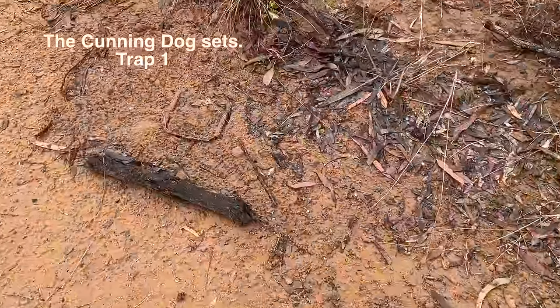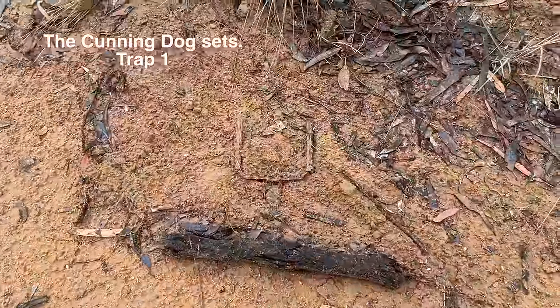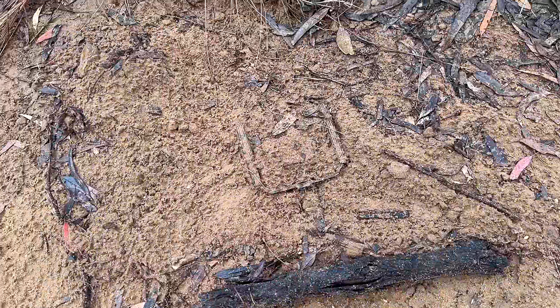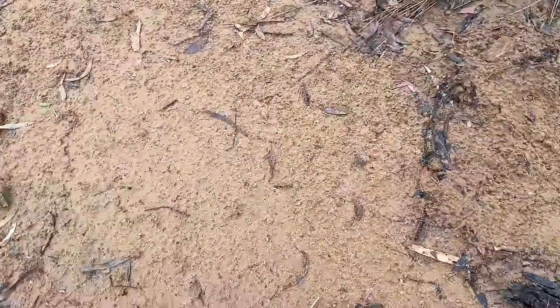Okay, what do we got here? What has done that? Something has exposed that trap right out, but there's no sign. There's no dog sign. That's a real puzzle. I'm trying to work out what's actually scratched this, but I can't see a track.